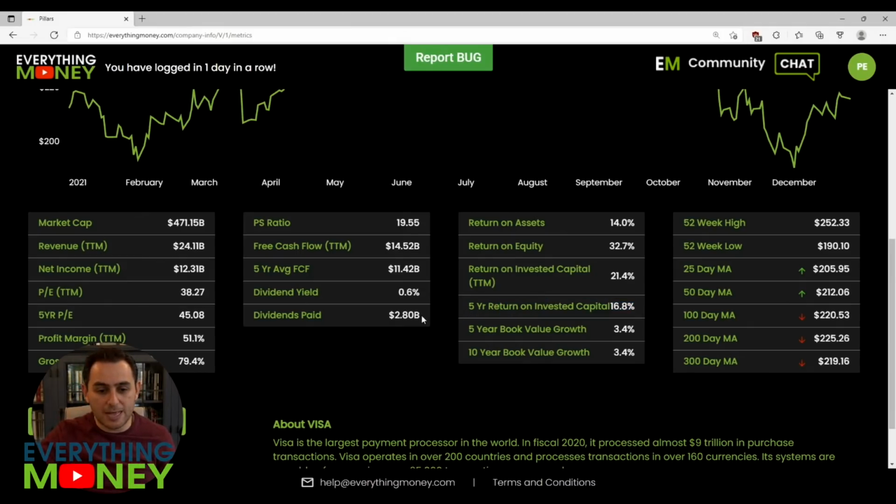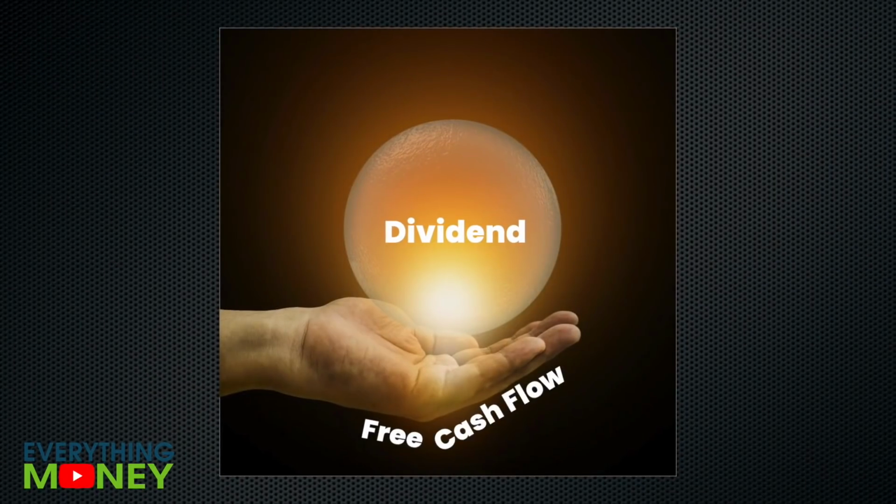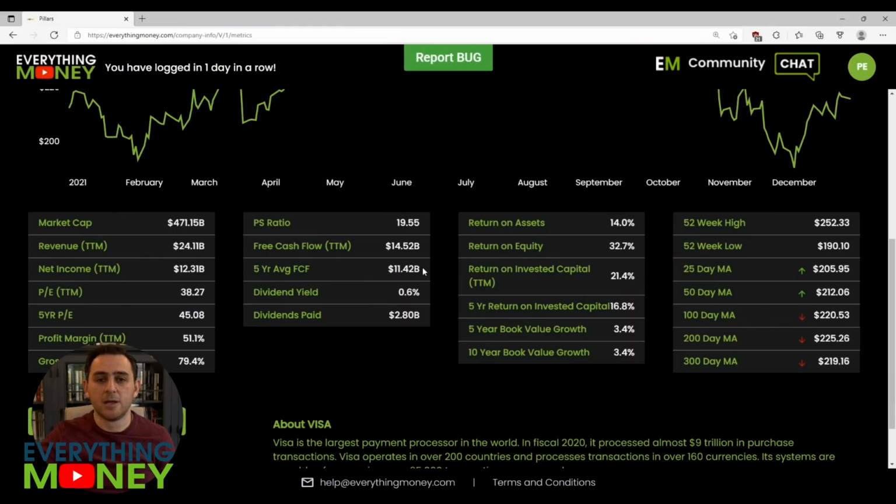Now, they do a small little dividend of 0.6%, and it pays out $2.8 billion a year. Now, guys, if you look above in our software, we make this easy for you by putting the 5-year average free cash flow and last year's free cash flow right here. So you can compare the dividends paid and make sure they can afford it. And guys, they can easily afford it. It's not even 25% of their free cash flow in the last 5 years being paid out in dividends.